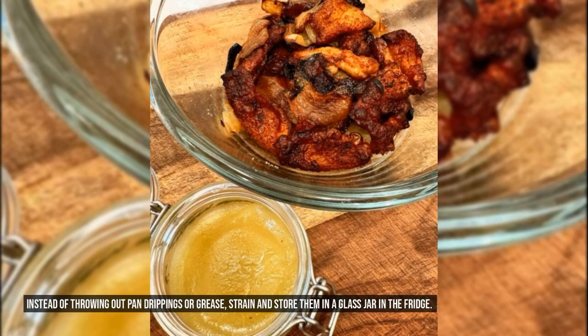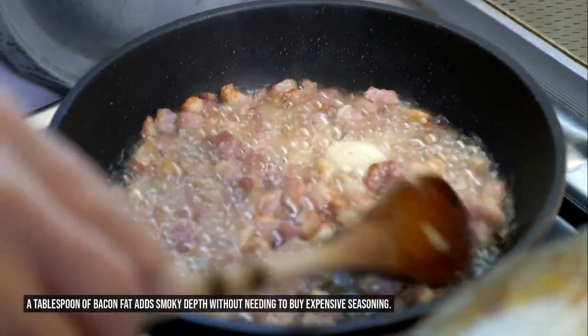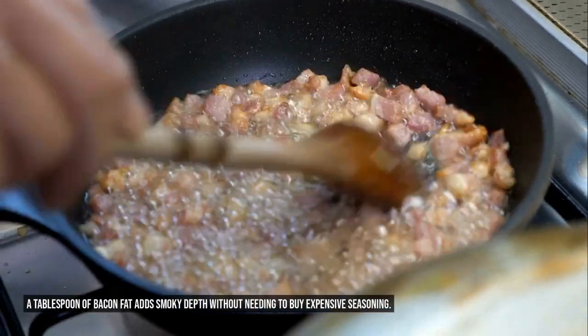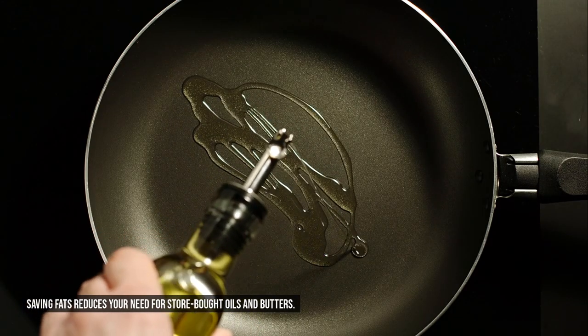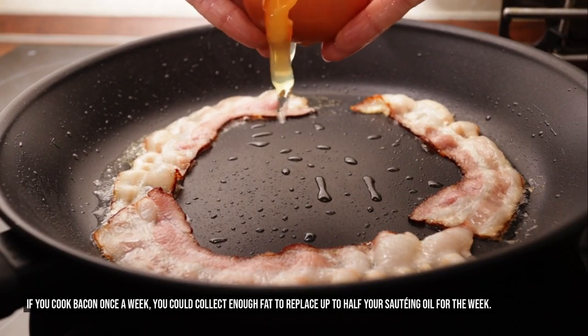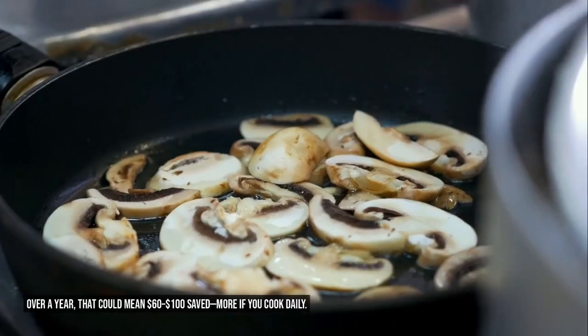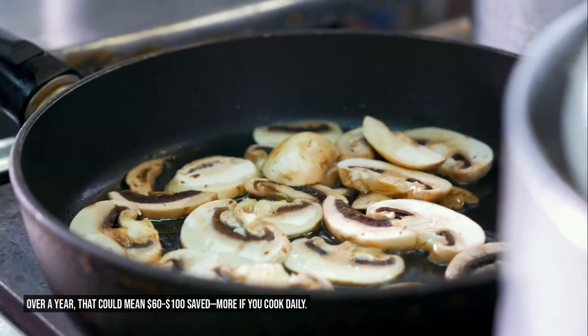Instead of throwing out pan drippings or grease, strain and store them in a glass jar in the fridge. Use them to sauté vegetables, make gravies, scramble eggs, or roast potatoes. A tablespoon of bacon fat adds smoky depth without needing to buy expensive seasoning. Saving fats reduces your need for store-bought oils and butters. If you cook bacon once a week, you could collect enough fat to replace up to half your sautéing oil for the week. Over a year, that could mean $60 to $100 saved, more if you cook daily.